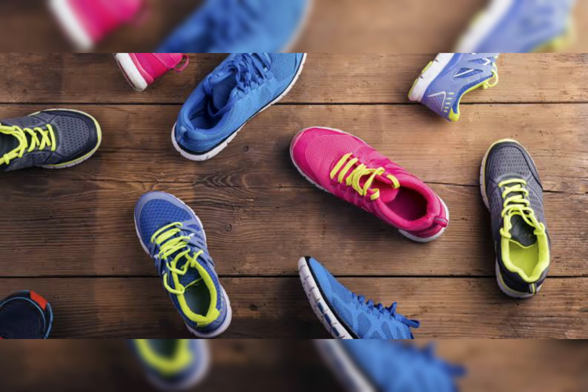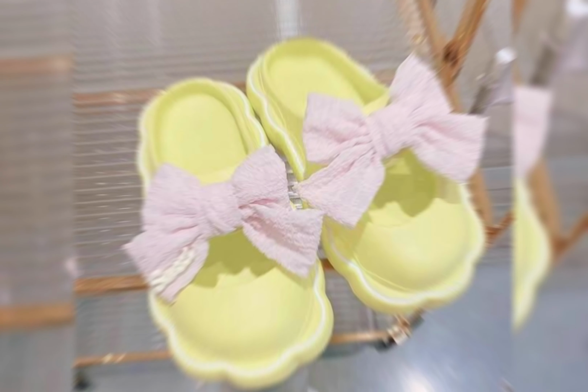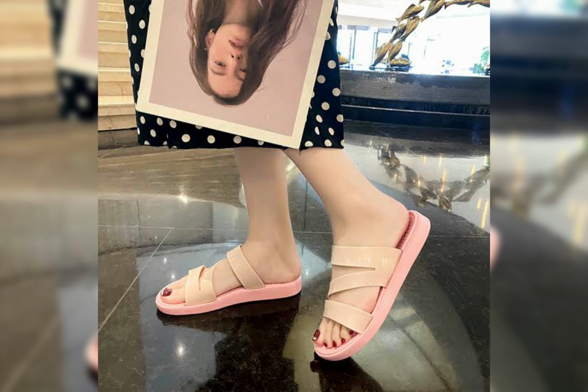2. Shoes. Pack hiking, running, or walking shoes depending on where you are going. Closed footwear, in general, is always a great idea.